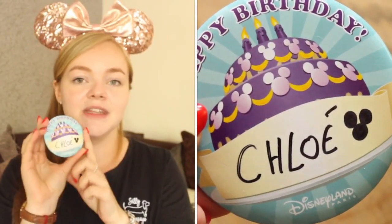This is my birthday badge. I will film close-ups of anything that I think needs a close-up because there's some small fiddly bits in here. But this is my birthday badge. If you are celebrating anything, you can go to City Hall and ask for a badge. Tell them what you're celebrating and they'll give you the correct one. I think these specific birthday badges are a fairly new thing. You used to be able to just get one that said, I'm celebrating, and then you could write that it was your birthday on there, but now they do special birthday ones.